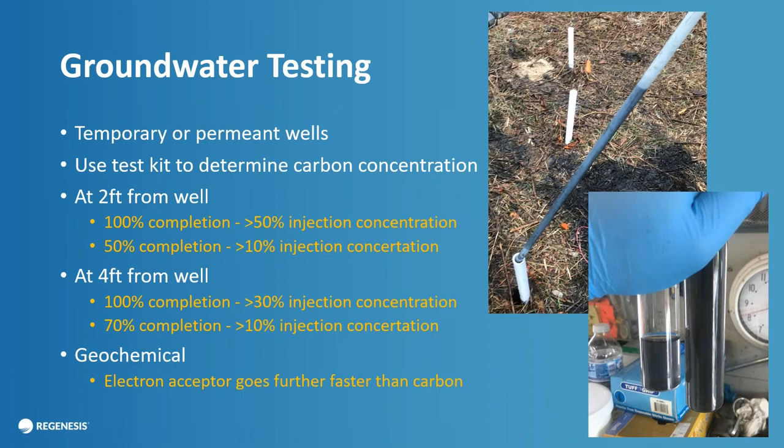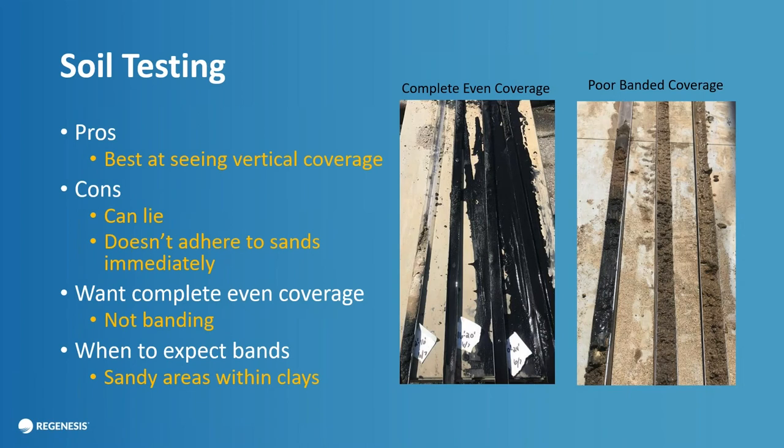And again, I provided some guidance here as to what to expect. Again, this is not something to live by. This is something to just point you in a general direction. Also, whenever we're using groundwater samples, the electron acceptor that is mixed in with the PetroFix will move further and faster than the PetroFix itself. So that can be used as an additional marker by monitoring conductivity. If you are using groundwater and the wells that exist on site, that eliminates some of the vertical understanding, but gives you a really good horizontal understanding.